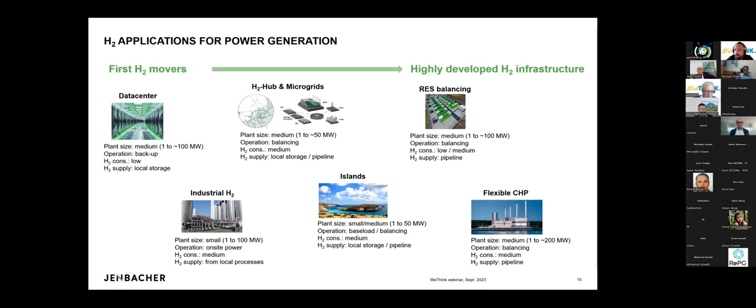Before we have a more sophisticated hydrogen grid and network to distribute hydrogen in a wider range, and then we could run bigger balancing power plants or bigger CHP power plants that run more continuously, not only in backup, but more continuously during the winter time when we have the huge gap, as we have seen before on this chart from the Eugene study.